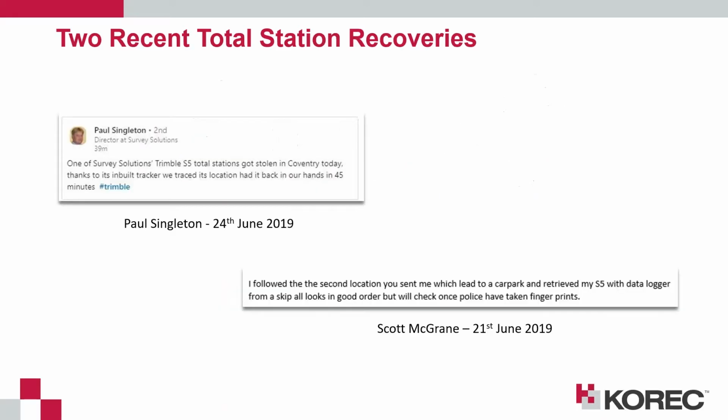We've had a couple of instrument thefts recently where fortunately the total stations, in this case both Trimble S5 total stations, have been recovered. There's one here from the 24th of June, stolen in the Coventry area of the UK, and was tracked and recovered very, very quickly. And a second one here, which was discovered in a skip in a car park, and unfortunately needs a check over, but hopefully is still in good working order.